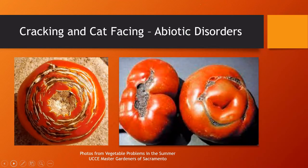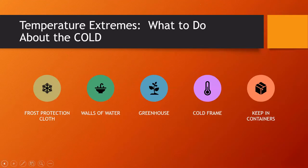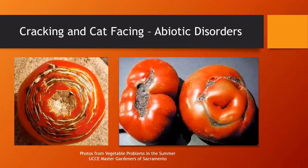On the right, that's what they call cat face. Why they call it that, I have absolutely no idea. But this is something that here in New Mexico, you may see late in the season when those nighttime temperatures have gotten kind of cold.